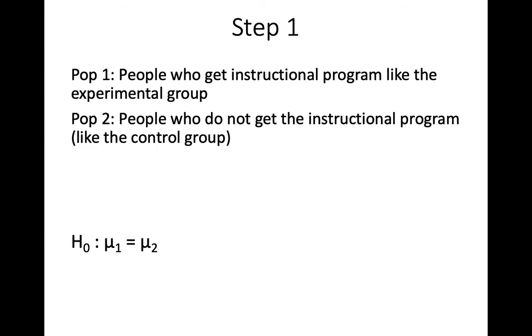Okay. So we've got population 1, people who get the instructional program, like the ones that were in this experimental group. What we're interested in is a population of people, everybody in a population who would get this instructional program. And then population 2 would be people who do not get the instructional program. In other words, they would be like the control group.